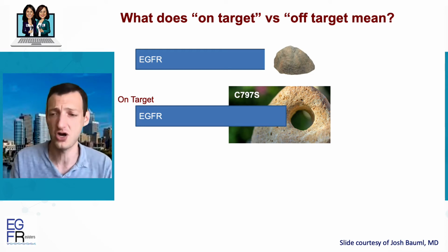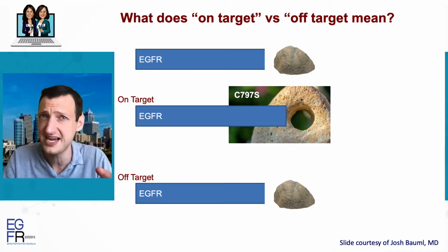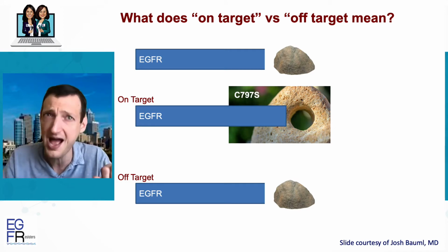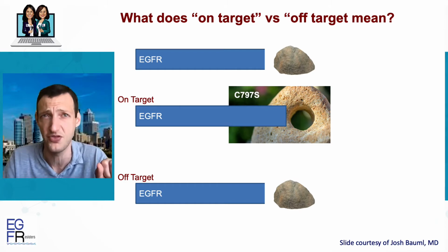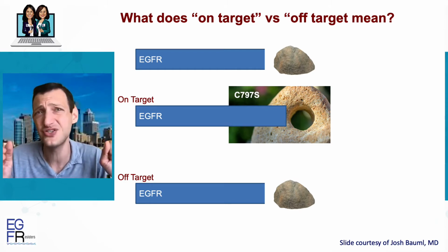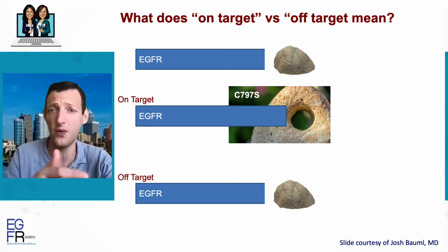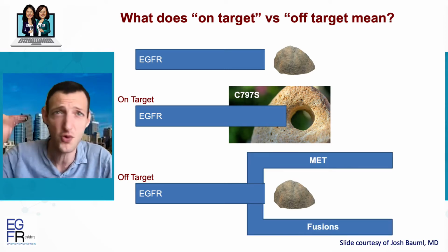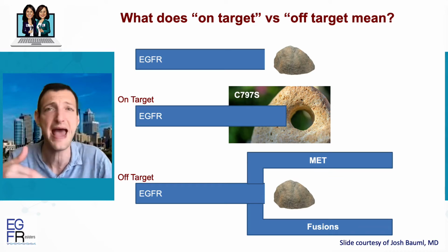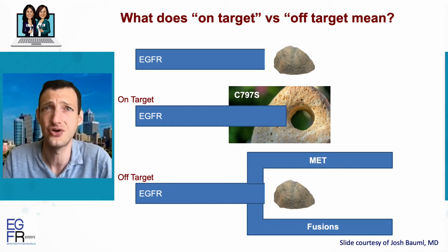How about off-target alterations? So same situation we're starting with. We have EGFR signaling that's happening, right? And we're blocking it with our tyrosine kinase inhibitor, with our drug. Off-target is when the cancer says, well, what if I activate this gene? I'd be able to grow. And so similarly, if the river can throw off some tributaries and amplify MET or have a fusion or have KRAS alterations, all of this can lead to cancer growth.